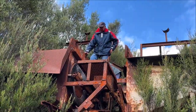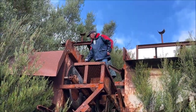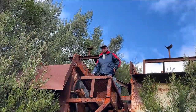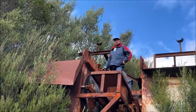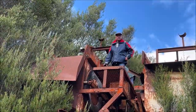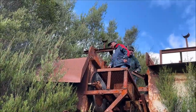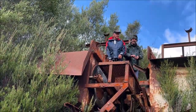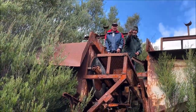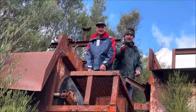Hey, you guys, what did you find up there? There's still some old shot laying in here, and a bit of material still laying on top of the mesh. Can you show us the shot? Oh, it's only really little. I'll throw some down.